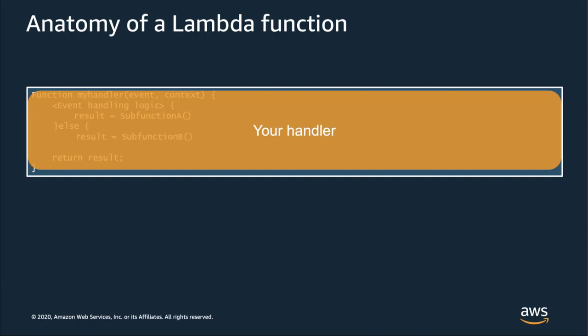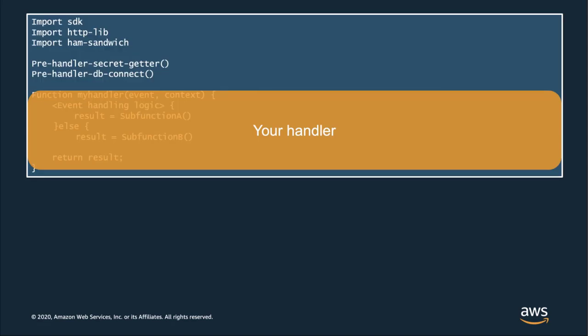So I have my handler here. And then typically, in most serverless Lambda applications that we see, I'm probably going to need to import some other packages. Depending on my language, these can be imported in a number of different ways. I might also need to execute some pre-handler code. So maybe I want to pull some secrets out of something like AWS Systems Manager Parameter Store, or AWS Secrets Manager, or a product such as Vault or some other secrets management tool. Or maybe I then need to connect to a database.